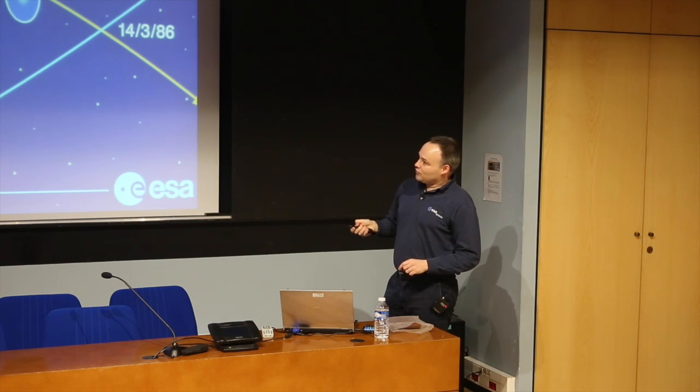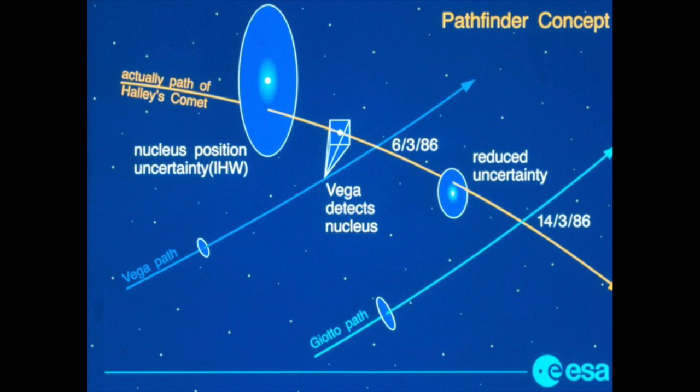Many other missions, here you have the Vega spacecraft from Russia, but there were also Japanese and American spacecraft. All in all, it was a fleet of 6-7 spacecraft that didn't want to miss this pass of the comet, because you know that Halley comet comes only every 76 years. So we didn't want to miss this time, otherwise we have to wait many, many years.